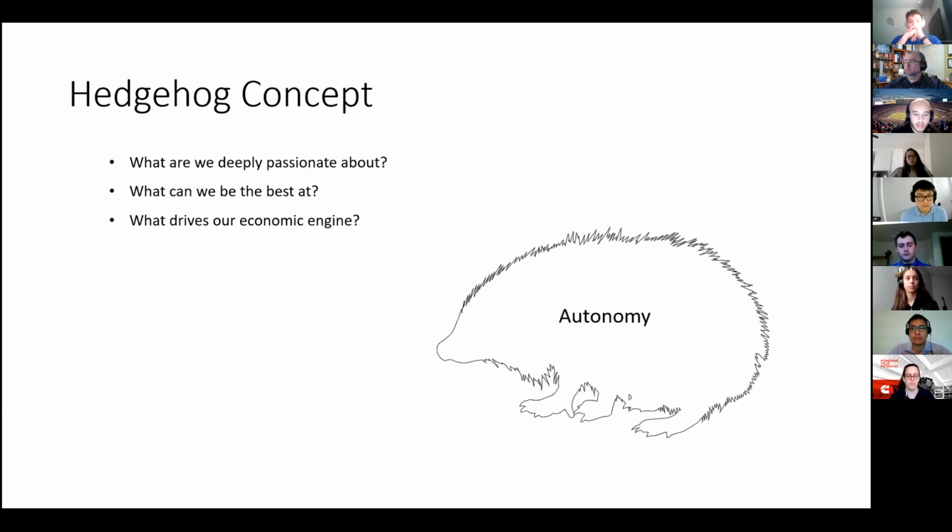Lastly, our economic engine is driven by creating value for the customer and increasing profit per customer through bulk purchases, as well as word-of-mouth recommendations within the close-knit scientific community. The answers to these three questions led us to a hedgehog concept of autonomy/automation of microplate culturing routines. With the major design decisions that we made throughout the design process, we returned to this hedgehog concept for direction. Next slide, please.